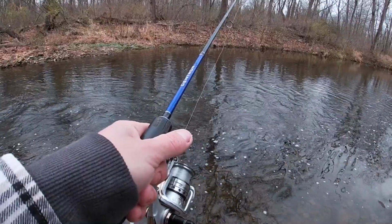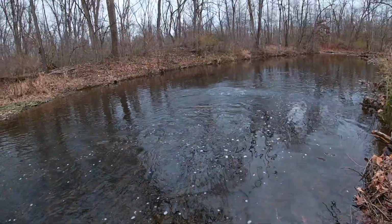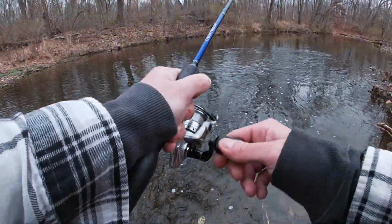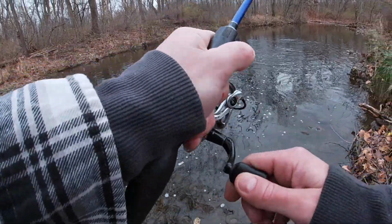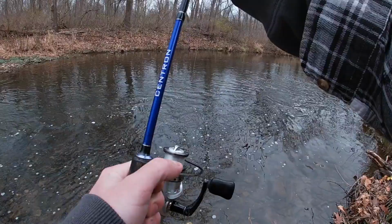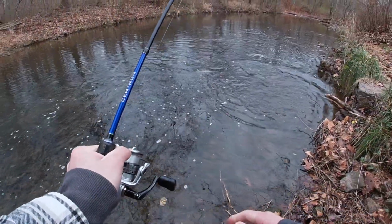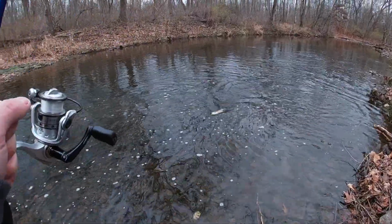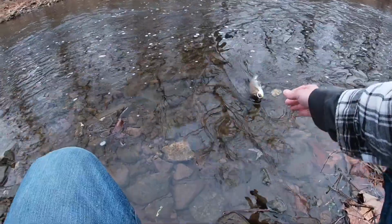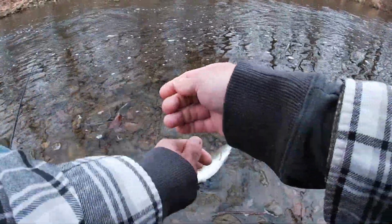Just gonna keep drifting this little trout worm along. Hopefully another one will come grab it. Wasn't recording. This might be the one we take home today. Man, that is a pig rainbow. Yeah, this dude is looking like some lunch. I don't know if we're gonna catch another one here today. Maybe not from this spot.